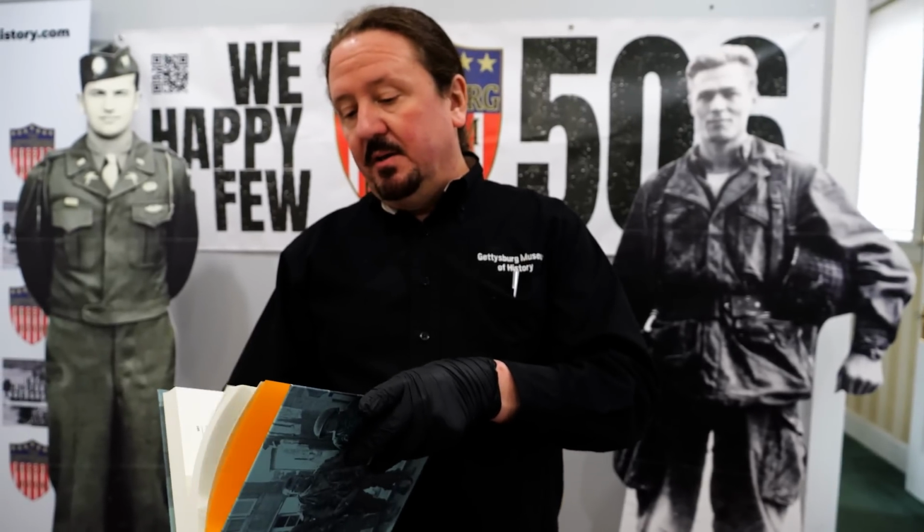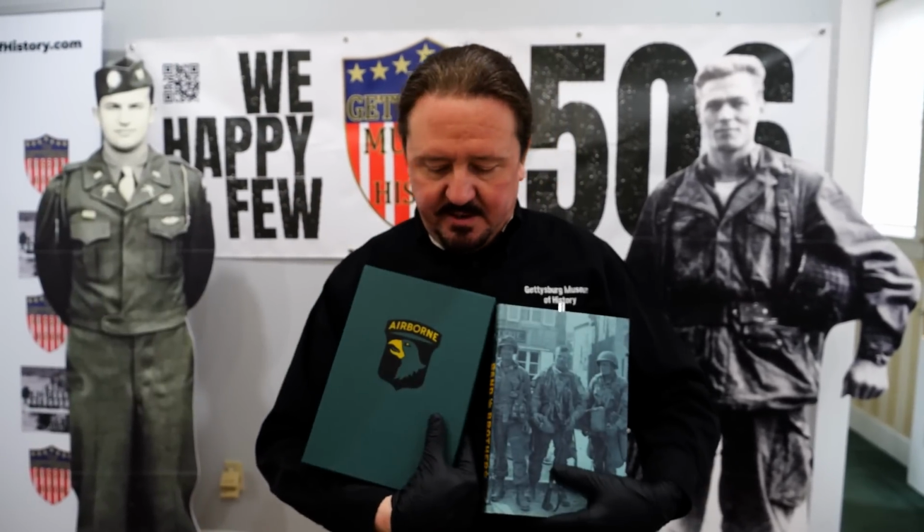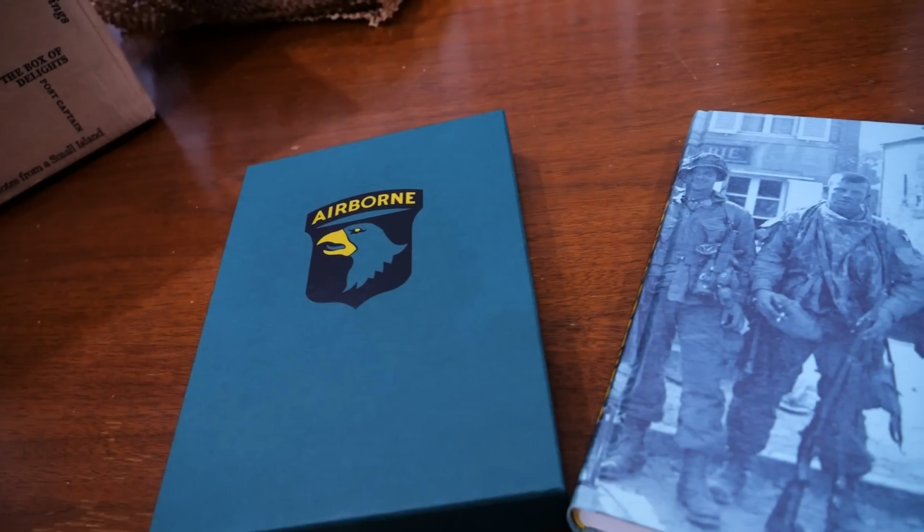And I'm looking through here, and it looks like they have other photos that were not in the original edition. But anyway, this is a new edition, has a very nice slip cover here, and I'm really happy and glad to have been part of this project, and glad I could provide the photos to them.